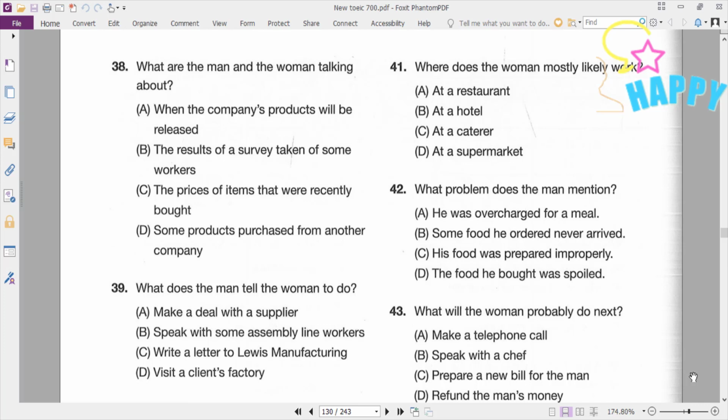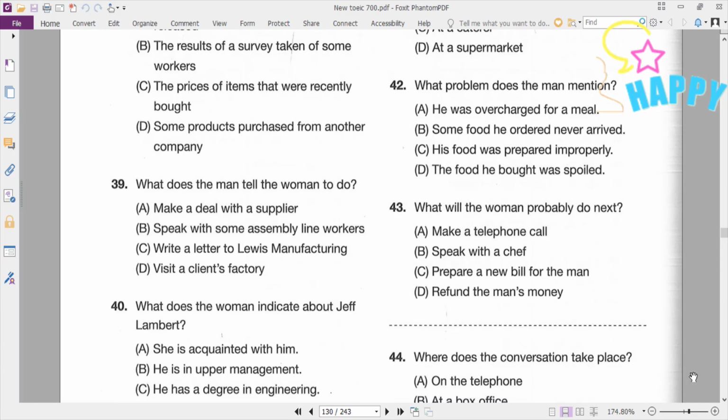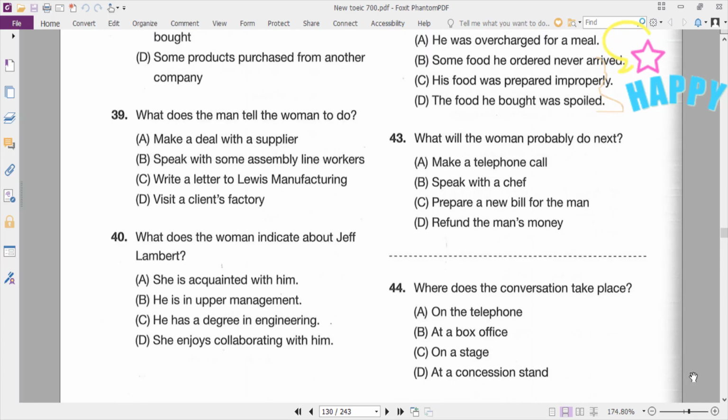Number 38. What are the man and woman talking about? Number 39. What does the man tell the woman to do? Number 40. What does the woman indicate about Jeff Lambert?